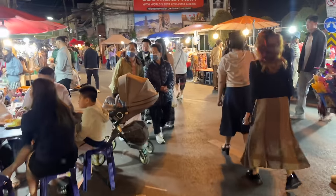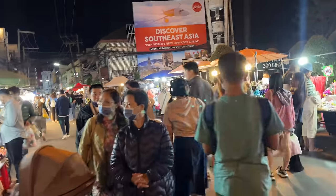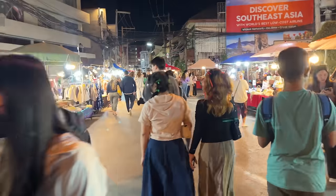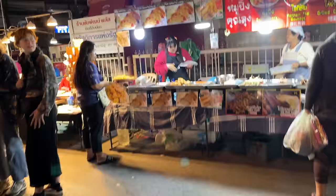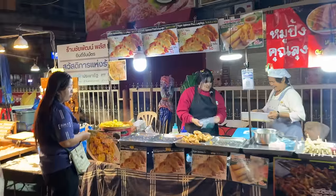So guys, welcome to the Wua Lai Saturday Night Market. Oh, I haven't been here in years. I used to come here every single Saturday, almost without miss. They had great food, and I like walking around. It would get really crowded during high season, which is probably tonight, but it doesn't seem that bad right now. Maybe it's late.